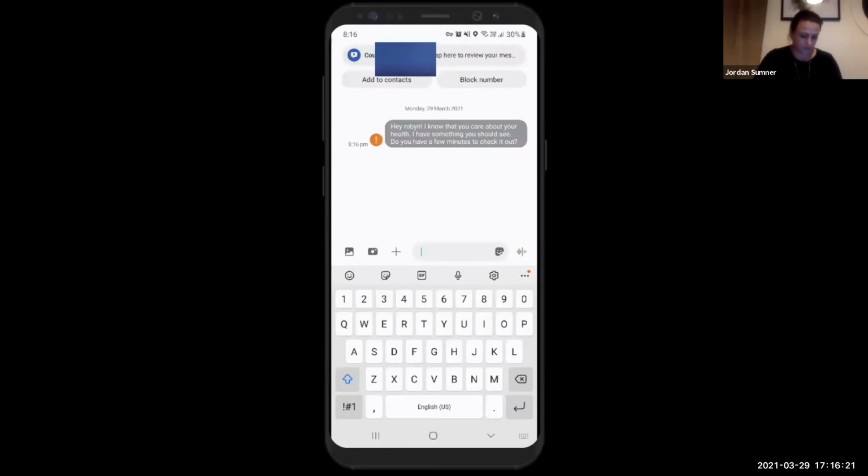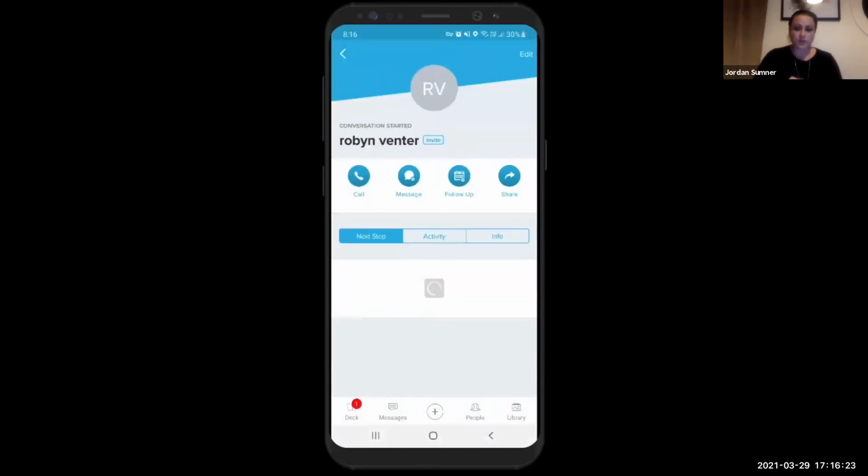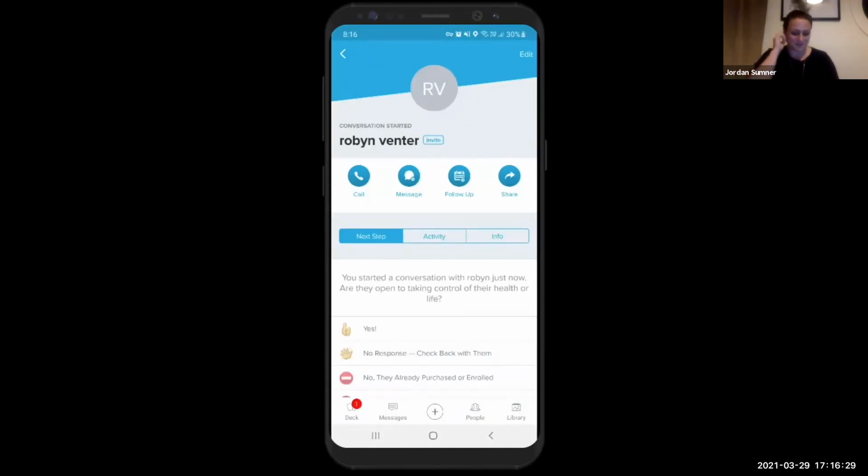Couldn't send message. That's great. Okay, that's what it would do if that was actually going to happen. So we're just going to continue on. We're not going to get the prompts from Robyn now, but that's okay. I've obviously inputted something in there differently. But what you can do is, this now sits there and it says that Robyn's had an invite. You get started with them just now. I've been taken to go yes.